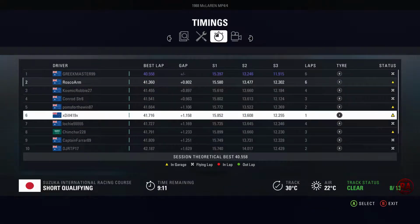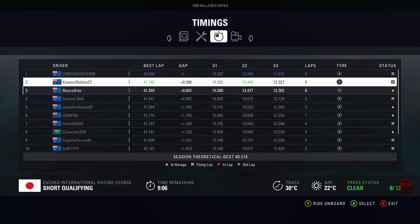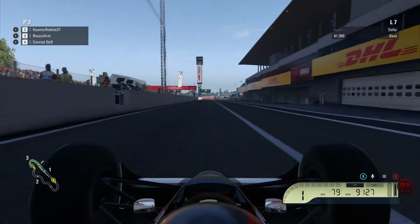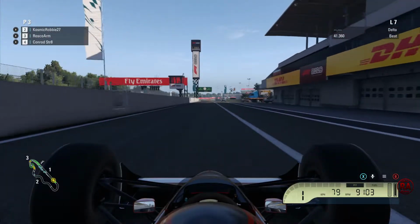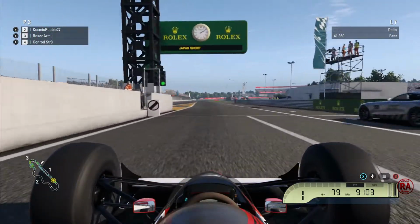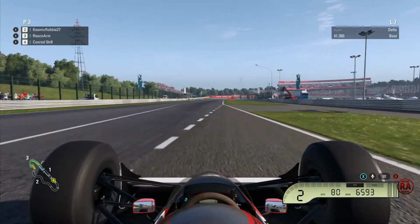I think we're about 8 tenths behind in P2, so we set some pretty decent lap times. I didn't really know what to expect pace-wise, and actually Cosmic Robbie set a lap time while I was checking through the results screen there, and went up to P2. It was about half a second clear behind Greek anyway.